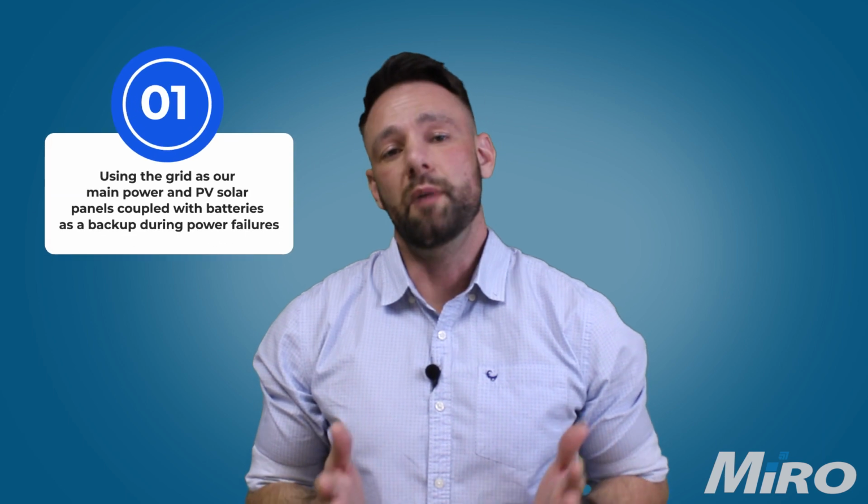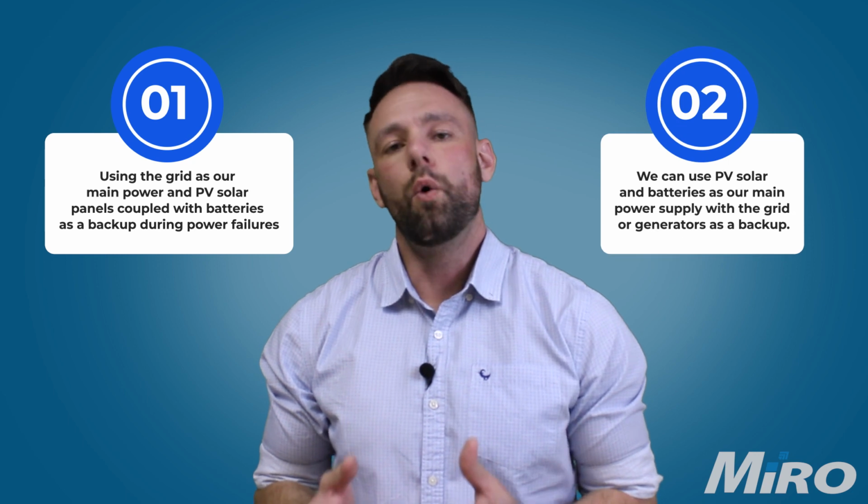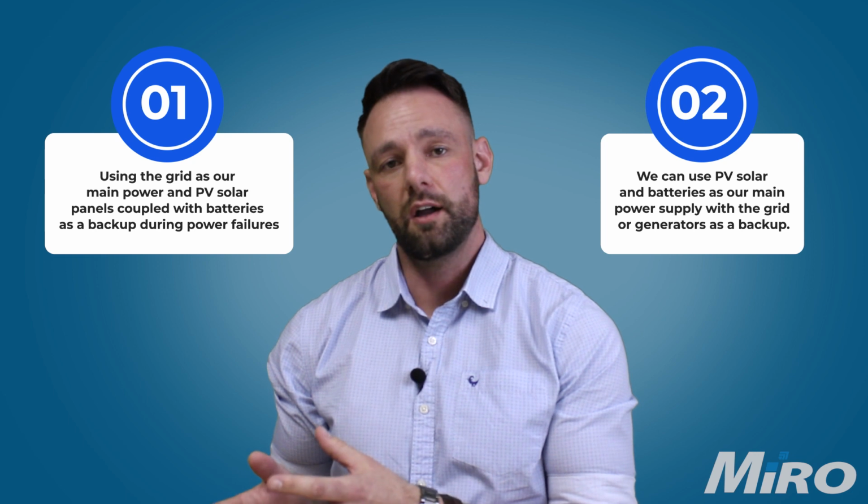We have two main options: using the grid as the main power supply with PV solar and battery options as the backup, or alternatively the PV solar with the battery options as the main power with the grid and or generators as the backup. In the first scenario, where we mainly use grid power, our focus shifts to batteries that will determine the length of power outages that we would be able to sustain. The solar panels assist in recharging the batteries faster after a power failure, but it also prolongs the battery's life during a daytime power outage.